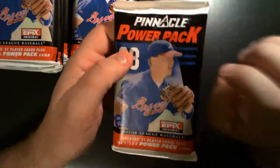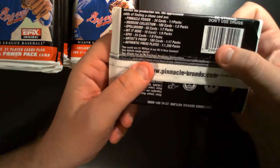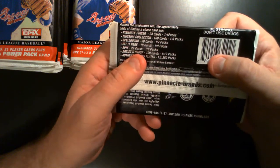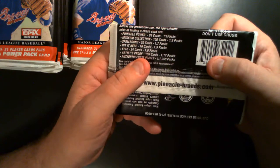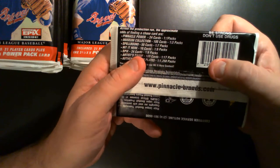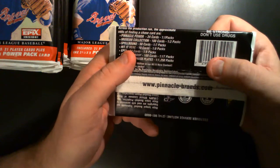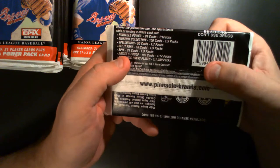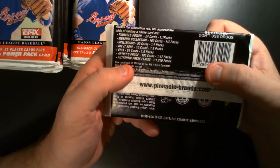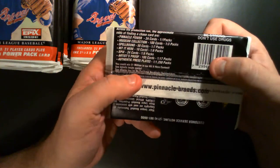And I know Chris Reed had asked about the inserts and whatnot, if they were the same as the regular pack. I did go back and put a little blurb on the sign up, but yes. The museum collection, which we all know and love, are 1 in 3 packs. Spellbound are 1 in 7. Hit It Here are 1 in 9. I think both of those used a textured foil.